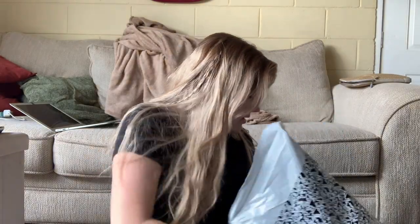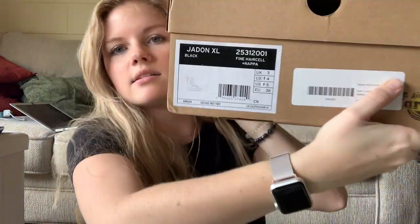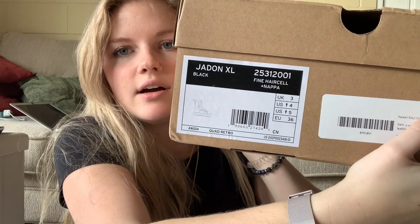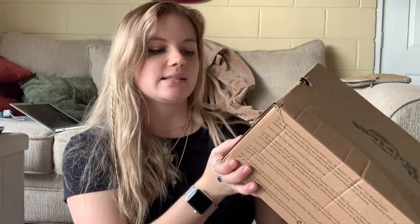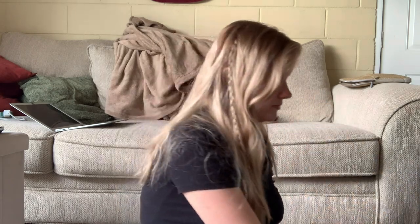Okay. They're the Jadon XL in black. I don't know how to explain them. I think they're the wide lace ankle boot. I don't know. I'm so excited about these though.